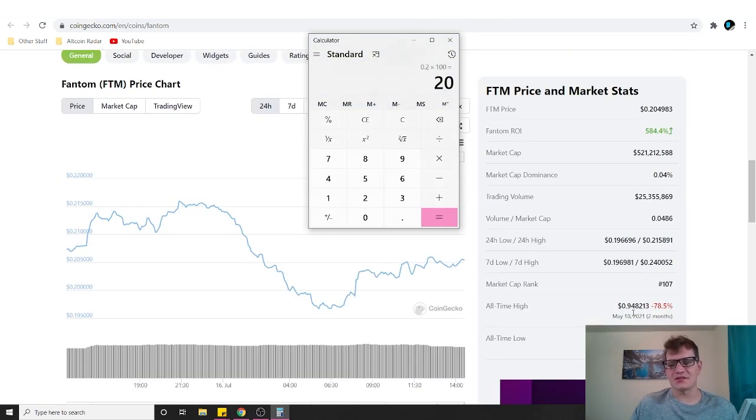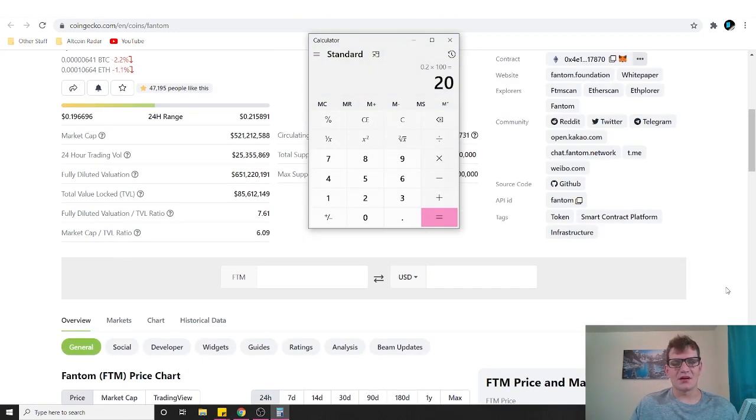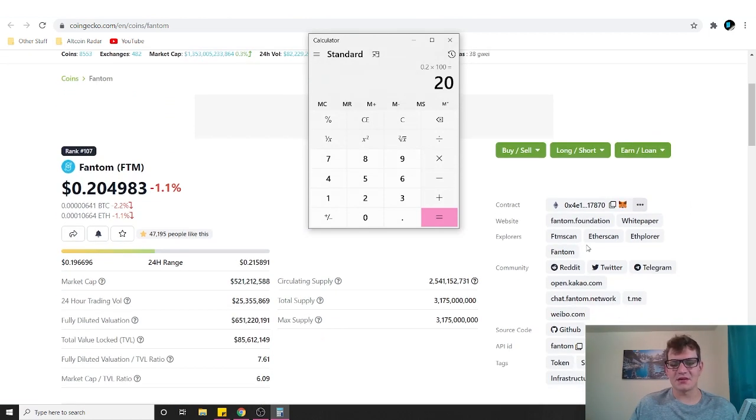The all-time high is currently 94 cents. But if this went up to $20, guys, that'd be nuts. That'd be insane. So I'm guessing the max supply would already be out there by that time. So we're just going to go with the max supply for this one. So we're going to multiply it by 3,175,000, or 175 million, my bad. And that gives us a market cap of roughly $63.5 billion, guys.